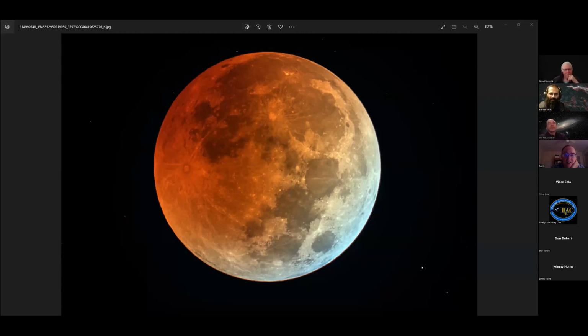Oh, that's beautiful. I configured my 14-inch Meade in the observatory to about f6, and that let me get the whole moon on the frame of the D850 camera. But wait a minute, what size is this? It's a 14-inch Meade Schmidt-Cassegrain. Yeah, it's f10, but I had it configured to f6 for this, so the whole moon would fit. Sorry, I thought you said 40-inch. I was like, my God.